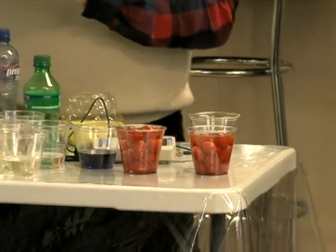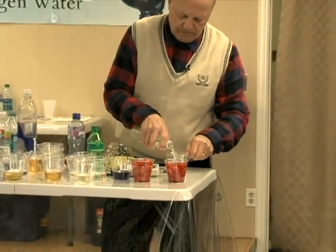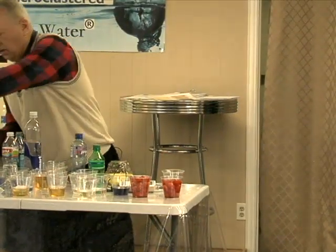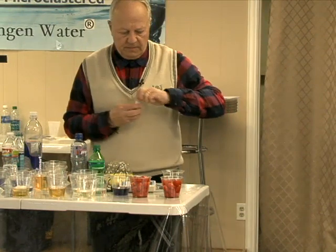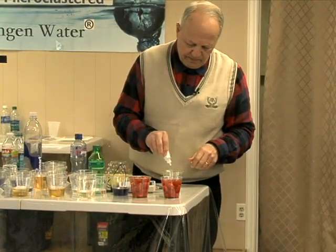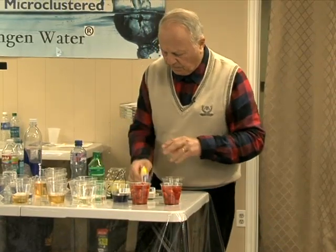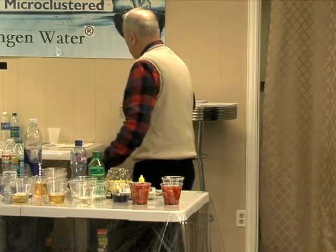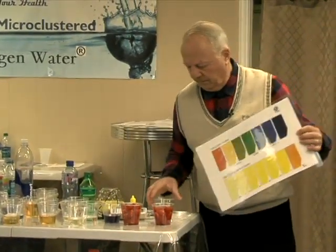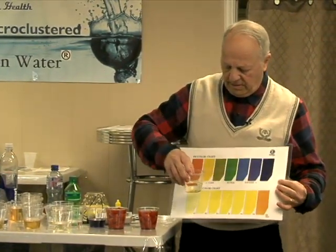Now, I want to do something else. This is tap water. So, these are chlorine drops, okay? I want to see what kind of chlorine we have in the tap water. Remember what we said about chlorine, all the bad things about it. This will get darker and darker. This is the chlorine chart.